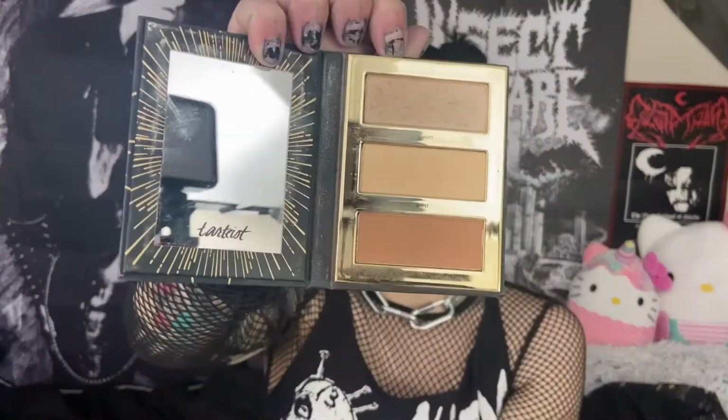Let that dry. So for contouring, I'm going to be using this. It's the little to-go one. I don't know why I always get a lot of breath when I do videos. I'm not doing anything. And I'm going to use my NYX brush.